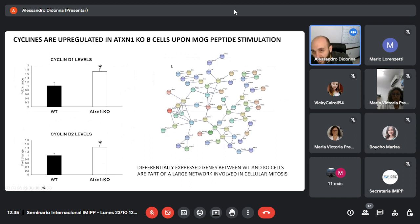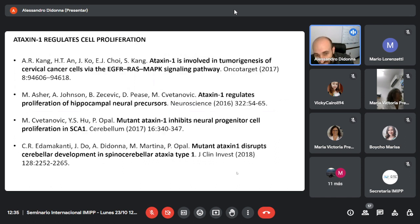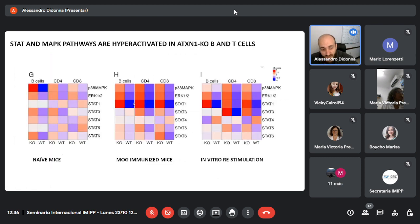In particular, when we tested for gene networks, we found that most of the genes upregulated in the knockout B cells take part in a large network involved in cellular mitosis. And it's interesting because this is not new information, since the role of ataxin-1 in cell proliferation has been shown previously in other contexts, in particular in some forms of cancer, and also in the proliferation of hippocampal neuronal precursors. So the idea that ataxin-1 controls cell proliferation is not novel. And from these previous studies, we also know which specific pathways are controlled by ataxin-1. In particular, we looked at specific pathways such as the MAP kinases and the STAT pathways.